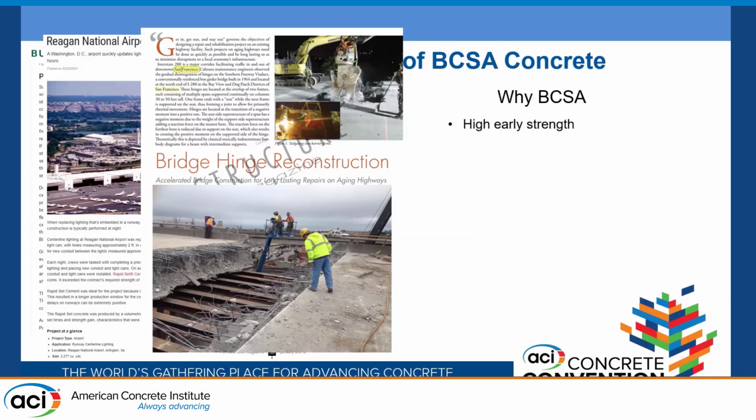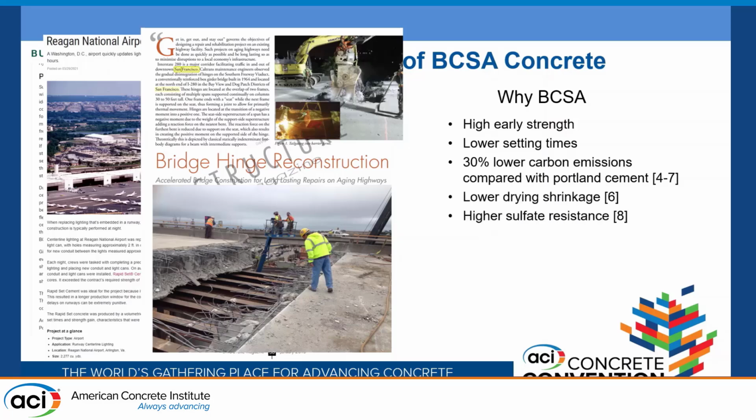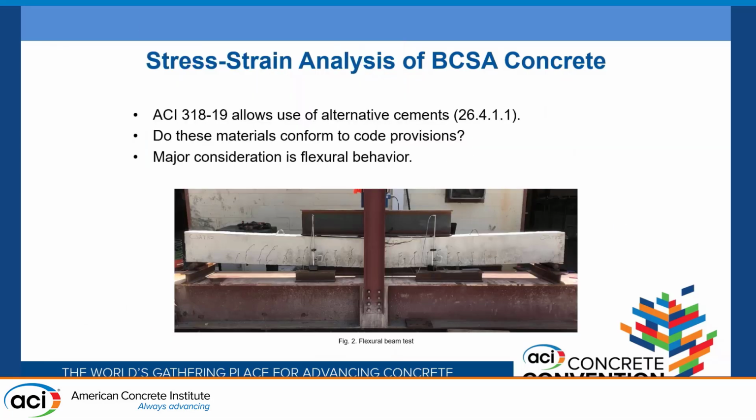So what we like about this: high early strength, low setting times, and we have carbon emission standards, 30% lower carbon emissions for making the actual cement, lower drying shrinkage, higher sulfate resistance. This is compared with Portland cement. So what are we looking at specifically? Something that we wanted to investigate was its flexural behavior, its behavior in flexural compression specifically.